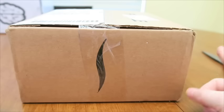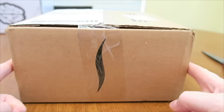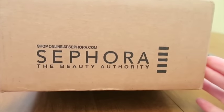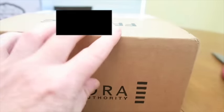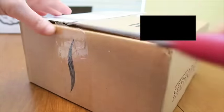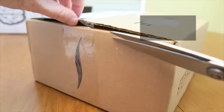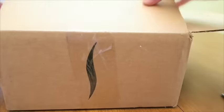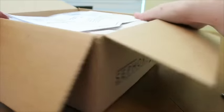So the other package that I was expecting in my box, I forgot that I had sent to my home address, and it is from Sephora. Can you guess what I got? I ordered it for me, and you are going to see what it is. Let me open it for you. Kadoom, kadoom. I ordered it for me.